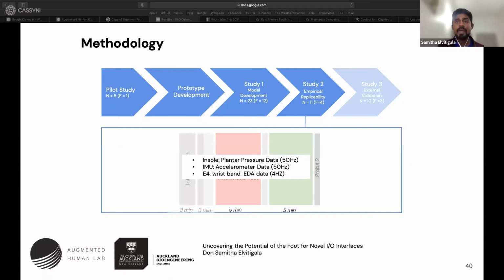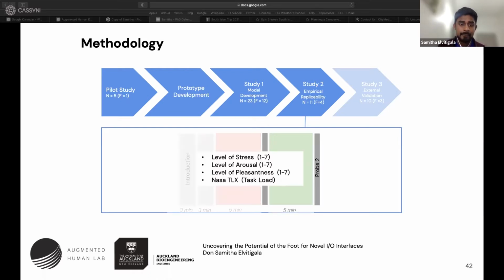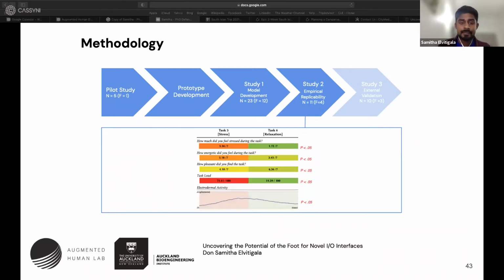Similar to study one, I collected foot pressure data, accelerometer data, and skin conductance data. Also, after each task, I asked participants to report their stress level, arousal level, as well as level of pleasantness on a 7-point Likert scale. Additionally, I asked them to fill the NASA task load questionnaire.